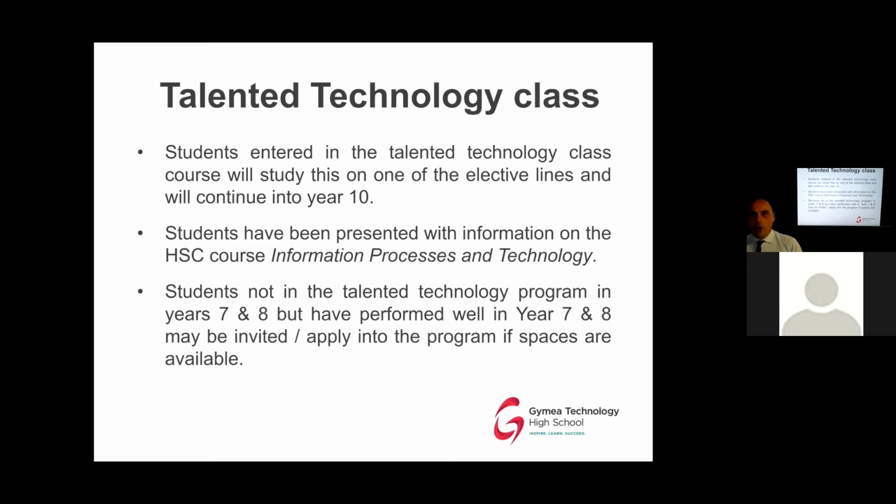Those kids there will have the option to continue in what we described back then as the accelerated program. That accelerated program allows the students to enter into a HSC course studying information processes and technology. So that means in year 9, they will study the year 11 course. In year 10, they will study the year 12 course. At the end of year 10, they will undertake their higher school certificate along with year 12 in that one subject. Year 12 have got all their subjects they're studying, but for year 10s in that program, just that one subject. So that's on offer.